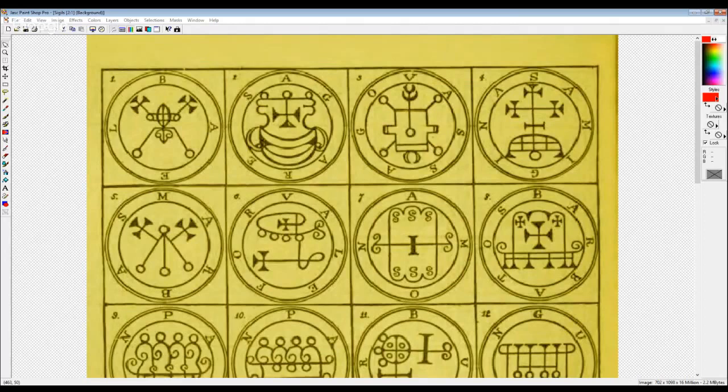So, Valafor, I'm not finding any notes that I have on this one. Some of these, you know, they're not forthcoming, so to speak. Still, it's an interesting design there. You got the nice spiral there on the right hand side. Yes.